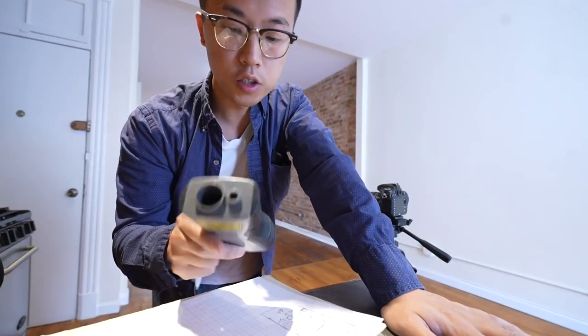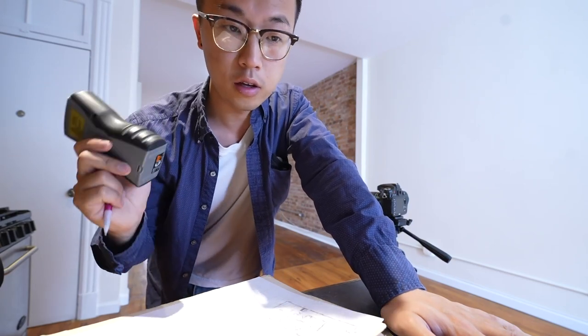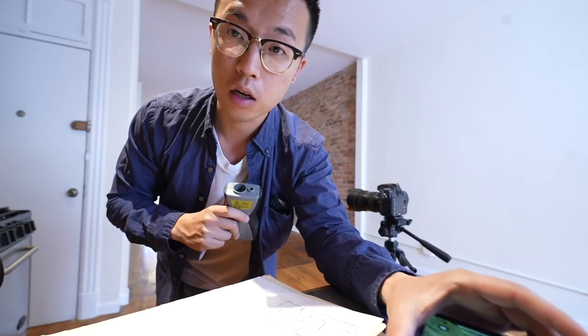Alright. We're gonna start by doing some measurements. I have a measurement tool here, a laser measure. It makes the job a lot easier than using a measuring tape. Pro tip, you could also use an iPhone app, but I prefer not to. Also, they charge a lot of money for each floor.